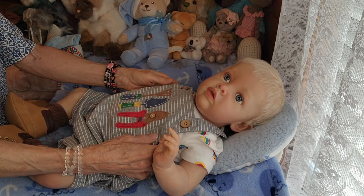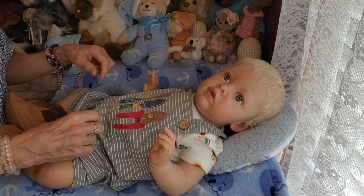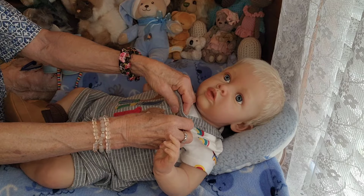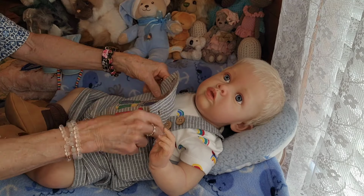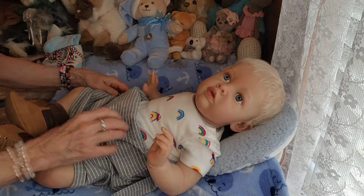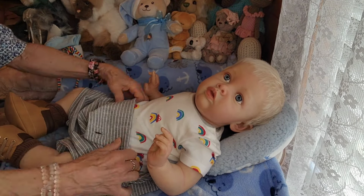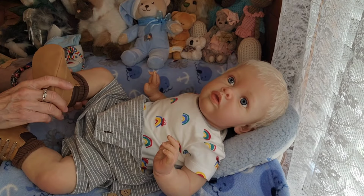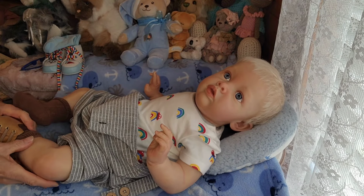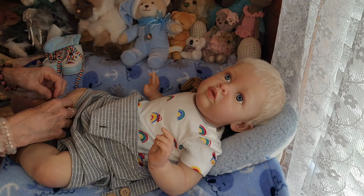So he is wearing a super cute little gardening outfit from our dear friends in Montreal, Canada, Claudia Tronca and her family. They had gifted this to my nursery quite a while ago. But I'm going to go ahead and take it off. See, there's no buttons on the side. I guess I should probably take his shoes off to make it easier to get him changed and unchanged. We'll go ahead and put those over there.